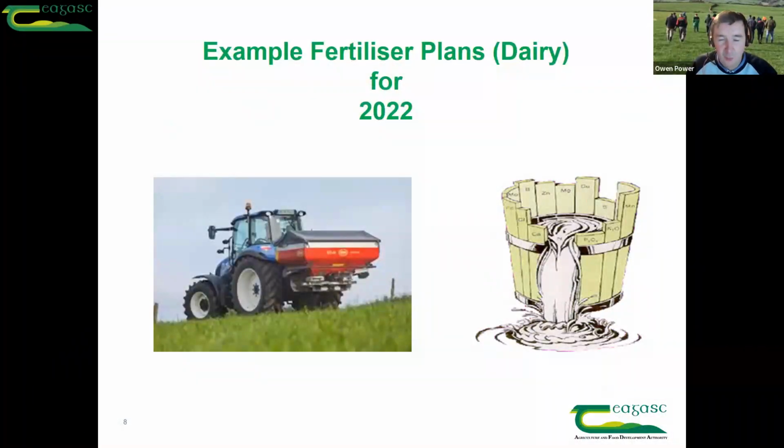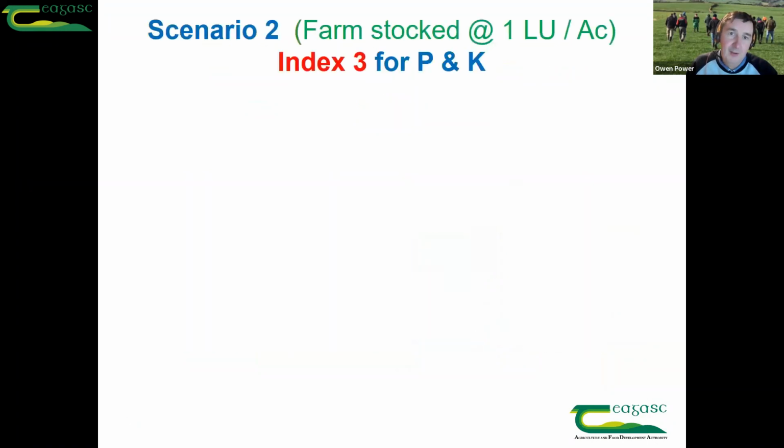So I'm just going to look at one example of a fertilizer plan for this spring for a dairyman. I'm looking at a person that has a farm stocked at 1 livestock unit to the acre, or 2.5 livestock units to the hectare on average across the farm. I'm assuming P is at index 3, and K too. So this is a farm that is following his lime and P's and K's all along, and he's fairly well set up, so he's in a good position.